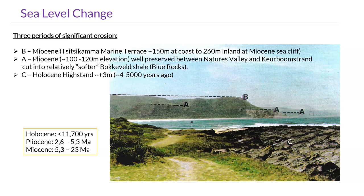Now the interesting thing is that this is well preserved inland because, as we saw from the Matsi just now, in fact there was an embayment of Bockefeld shale in the Nature's Valley area, and that made it very erosional. So that's how the Nature's Valley formed, why that's preserved where everywhere else they don't get a lot in the way of sandy beaches.